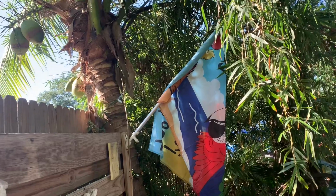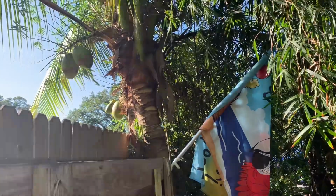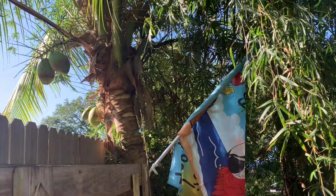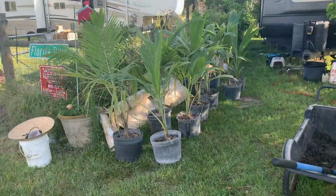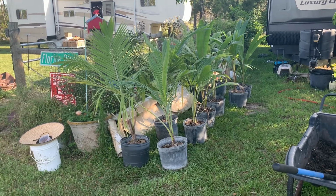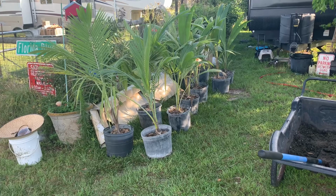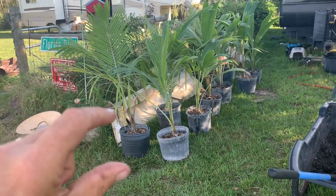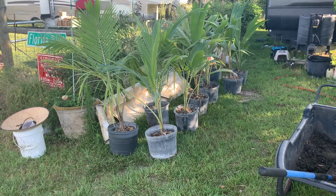My poor little guy is probably getting frozen every year. There you go. This is not the dwarf one, obviously. It's a regular sized coconut. So while Dale's coconut is a regular one, you can see it was already about 20 feet tall. What we're talking about tall, we're talking about how long the trunk is. So his has taken several years to fruit.